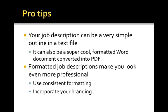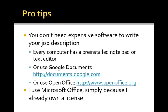For the formatting for your job, it doesn't have to be really fancy. It can be a really simple outline, exactly what we wrote, an outline in a text file. But you could also make it a super cool formatted Word document converted into a PDF. A formatted job description will make you look even more professional than you already are. You can incorporate consistent branding and formatting. But you don't need expensive software to write a job description.